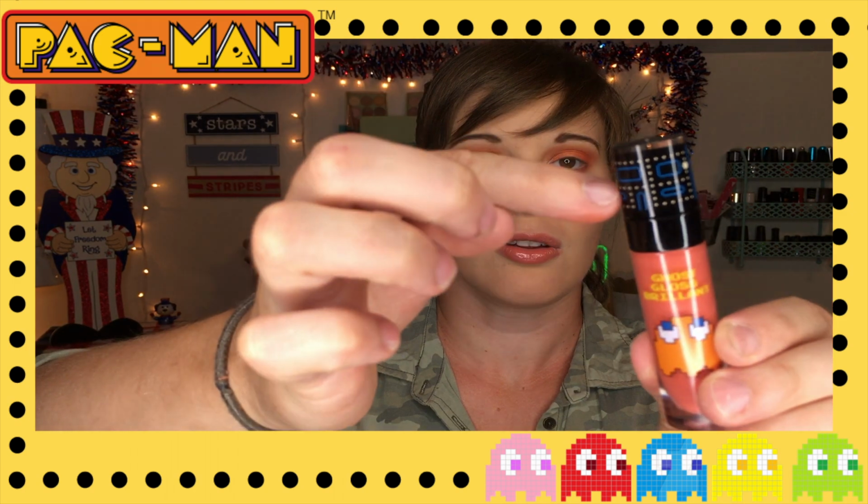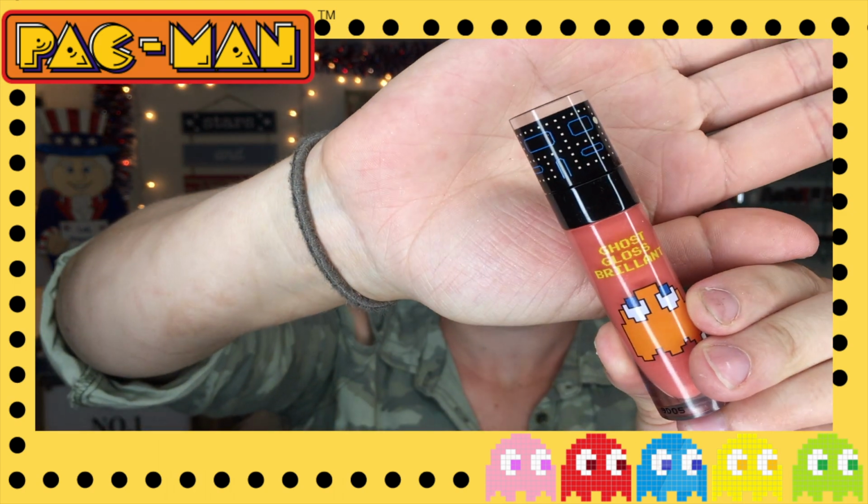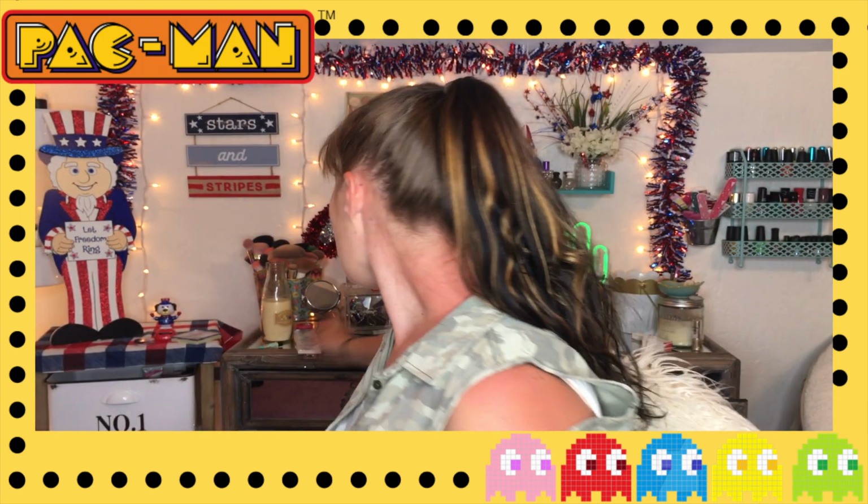It's not tacky. It doesn't smell like anything, which is always a bummer. I really like my glosses to smell yummy, but that's okay. The packaging on this gloss is actually really cute. It's got the little design of the Pac-Man game around the top of the tube here. Super cute packaging. The packaging on this entire collection is just really cute.